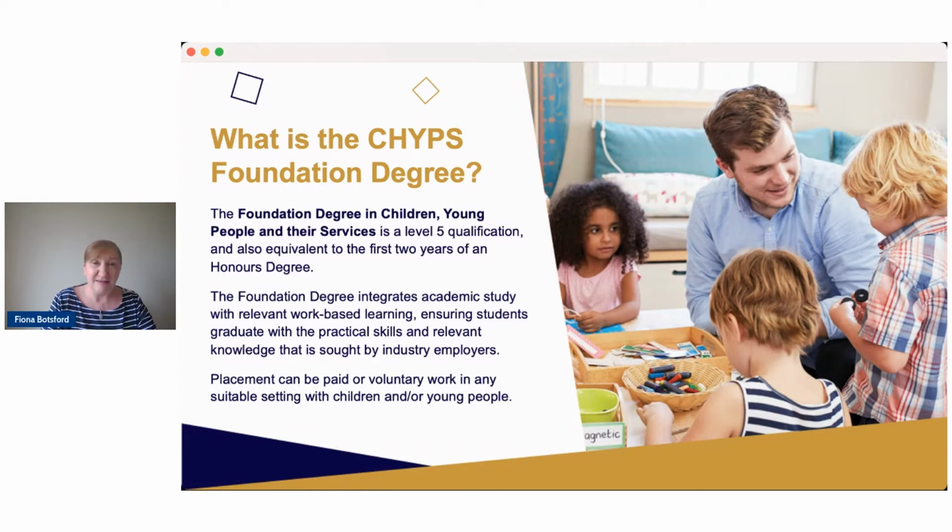The kinds of settings typically that our students use as placement are schools, early years settings, children's centres, sometimes charities, youth work, but it's quite flexible really, as long as it is a formal setting with children and or young people. This means that you will leave with both an academic qualification, but also really good work experience, which is so important moving forward after your degree.